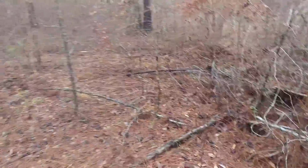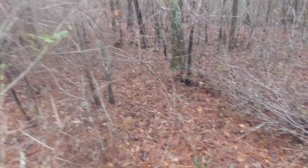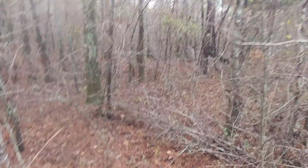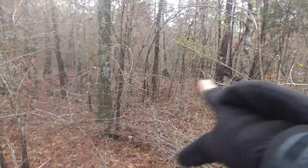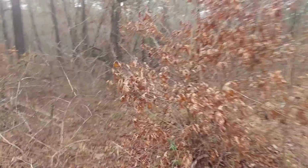But the further I get back here, the more I'm seeing too. This is a real clear area right here. There's a little path right there too. And there's two pretty large ditches. Two of them right over there. Okay. Now, if I can quit getting hung up by briars, I'll get back here to the other stuff I wanted to show you.